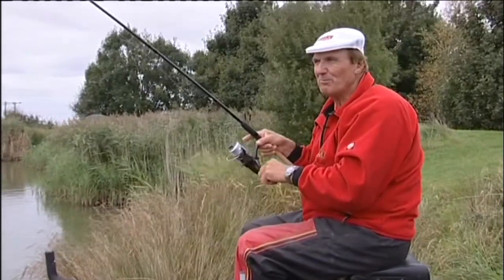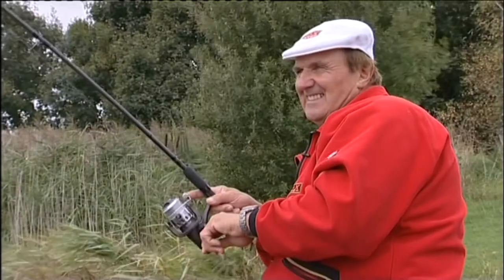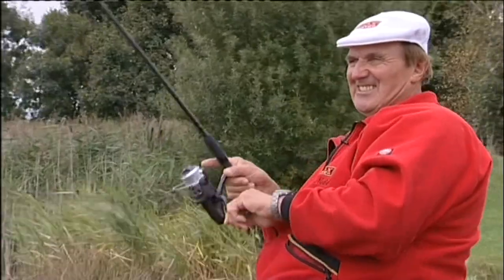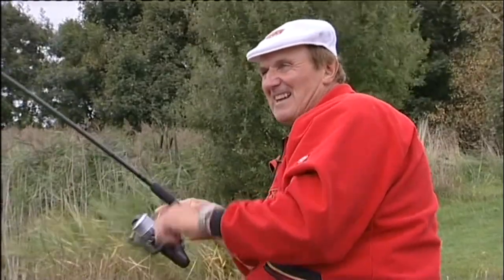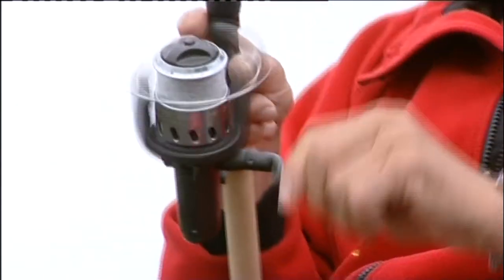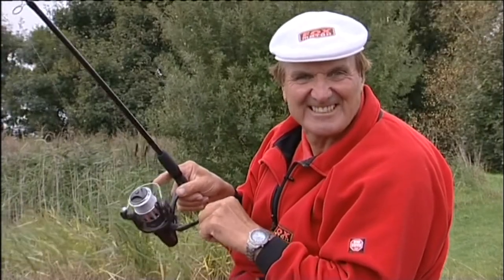Feeding's the most important part, always is of fishing. Just getting the feed going in, getting the fish round and competing. And then they're on. Oh, this is fantastic. This one is taking so much line. I'm not going to have time. You'll have to come back after the break and see what it is.